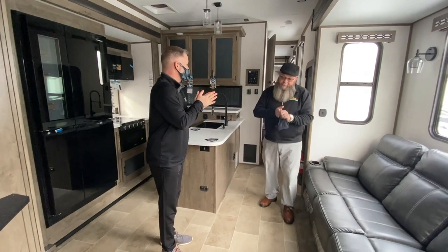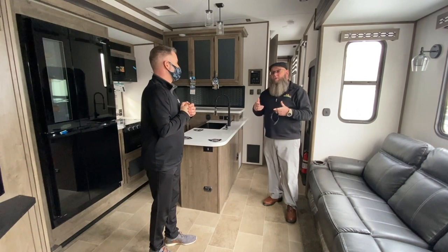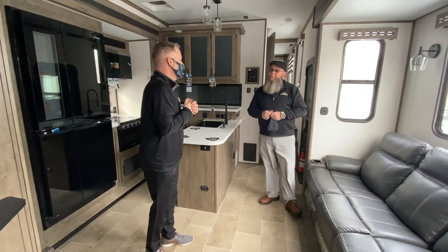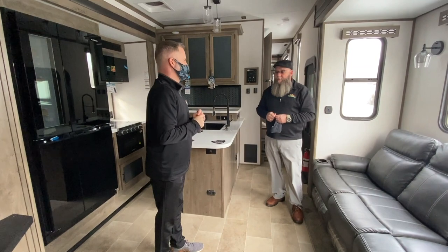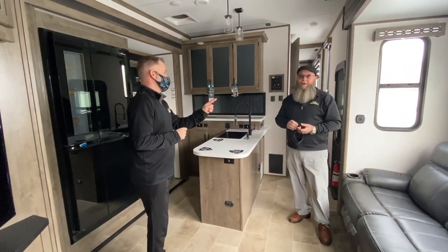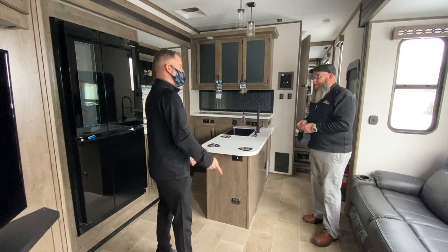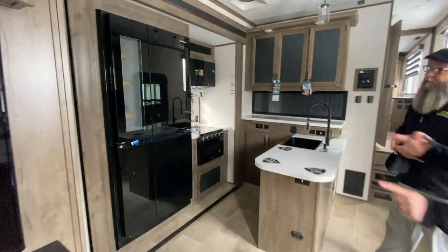We're going to endure. What are we in right now? So we are in the brand new 2021 Vengeance Rogue Armored Series 351 G2. It's the Vengeance Rogue Armored. And it's got a cool Spartan on the back. I love the Spartan on the back. Some of the things that pop out to me immediately, number one is the refrigerator. That big Furion refrigerator.